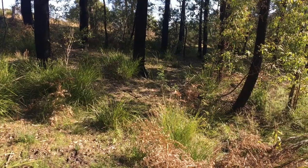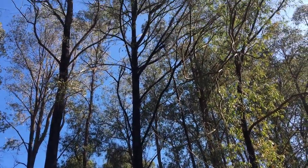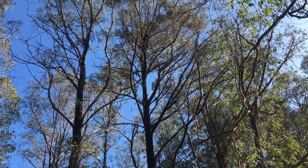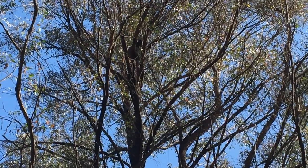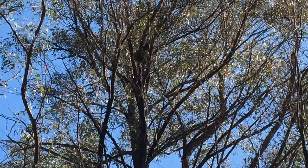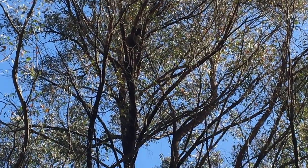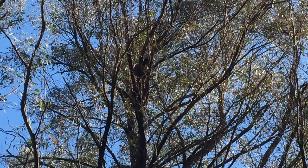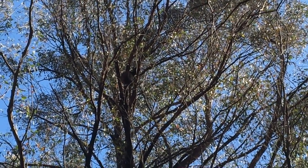Anyway, we tracked it as it flew off and I followed it to this tree, and lo and behold, there is in fact a chough's nest in this tree. It's there. I don't know what it's made out of, but it sort of looks like a bowl of mud. And you might just be able to make out the tail of the chough sitting on the eggs.